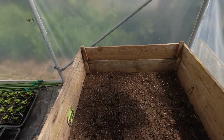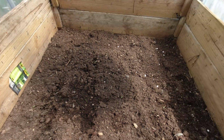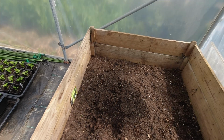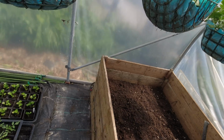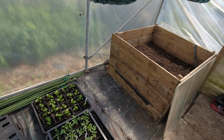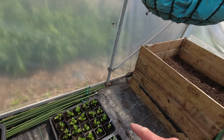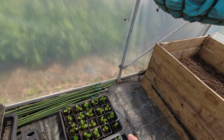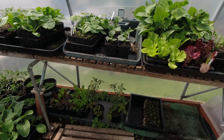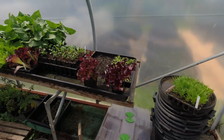Any sign of the carrots? Oh yeah, we've got a carrot there, so that's good. We've got one germination. I think I'd probably need to keep this a little bit more moist, so I'll give that a bit of a water. I don't think I've got anything in my cans at the moment. And then these are tomatoes for someone else, and my celeriac, which I'm growing on. I'm going to keep growing them on for a while. So actually only cabbage, tagetes, and a couple of lettuce to start with.